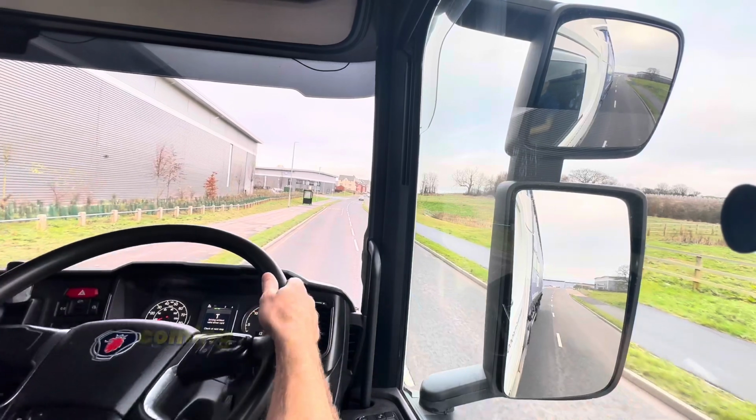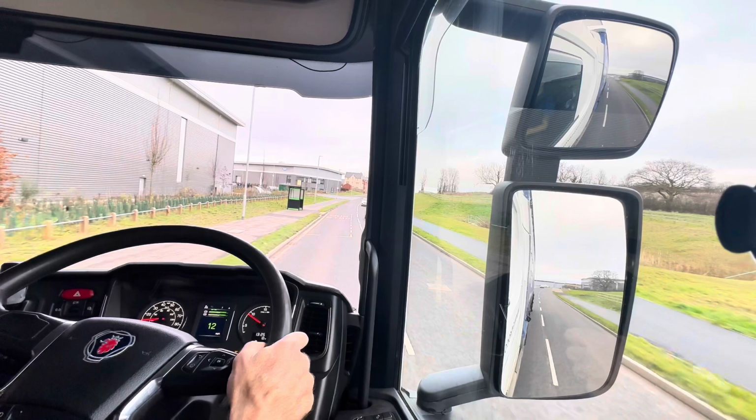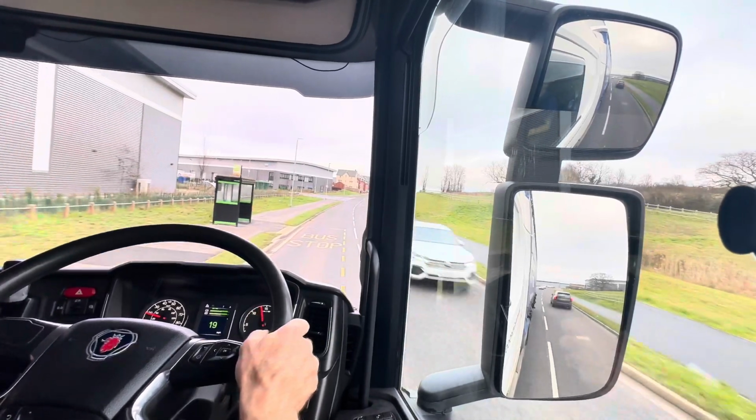So checking your mirrors, indicating, checking your blind spot, and off we go. Cars from the front coming, cars very far behind us, so we can just start going to clear the way for them.